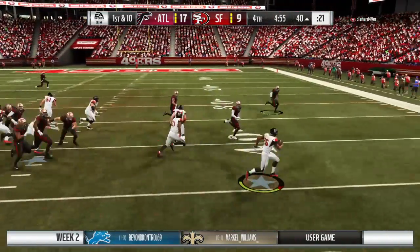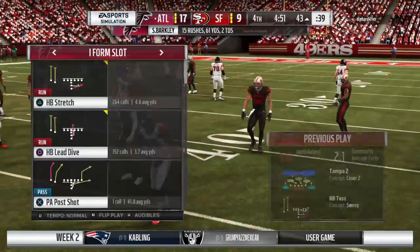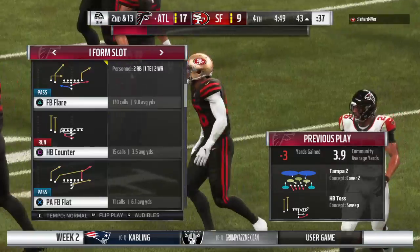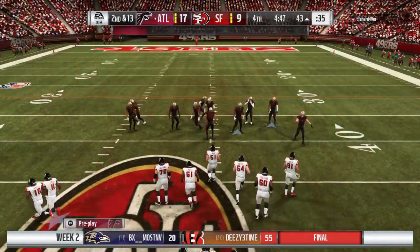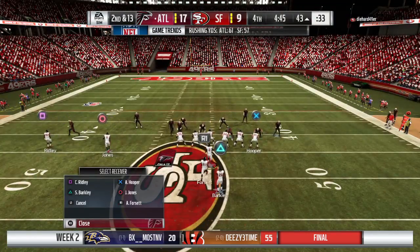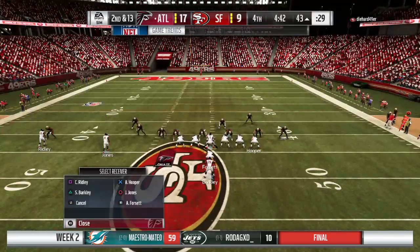The pitch goes to Barkley. And they went the wrong way there. Losing yardage back at the 43-yard line. A loss of a full 3 yards, and now it's second down. A 3-yard loss to start the drive. They'll look to make that up and then some on 2nd and 13.